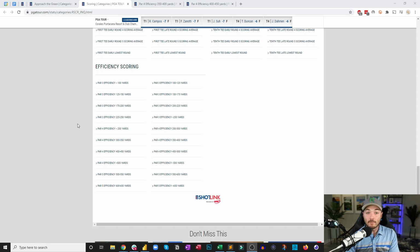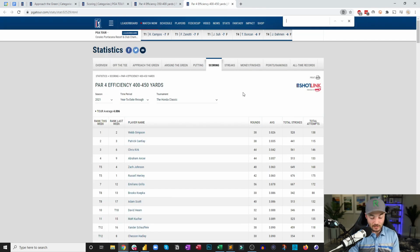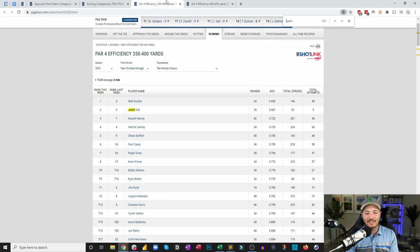Why? Does it change from different buckets? I'll give you an example. Here's par 4 efficiency from 350 to 400 yards. Matt Kuchar is number 1. Justin Suh is number 2. If we go to just the next bucket, Justin Suh is 32nd instead of second. What if the hole is 401 yards instead of 350 to 400? What if the hole that played 380 on Thursday is 405 on Friday and 420 on Saturday?